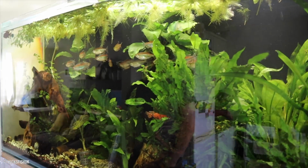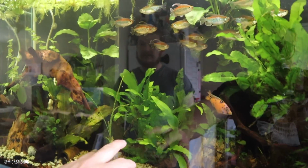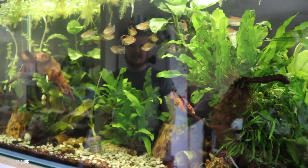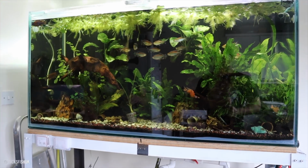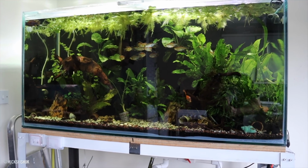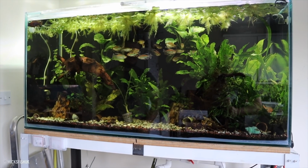I love the plants as well, mate. I'm not really clued up on plants. I see you've got some Anubias and stuff. Is this Amazon swords? Yeah, so basically I used to have three pleco breeding tanks, and I had one that was planted. That was sort of how I got into it, and that transitioned to this.